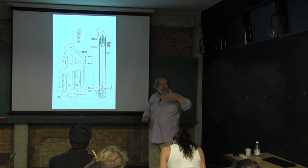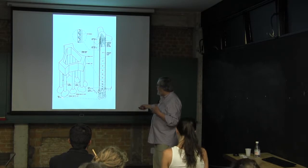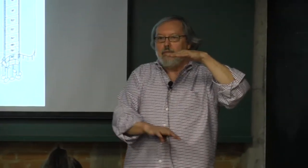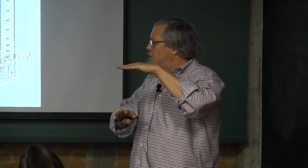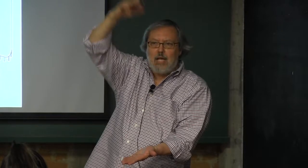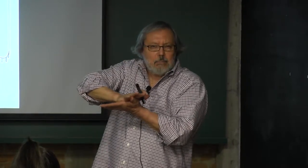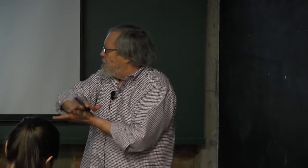Because the building is so tall, they had to go very far down. They went down about 90 feet below grade. And they didn't actually touch bedrock. They touched what we call hard pan, which is a kind of clay that, because there's 90 feet of earth on top of it, has been compressed so heavily that it behaves effectively like stone.